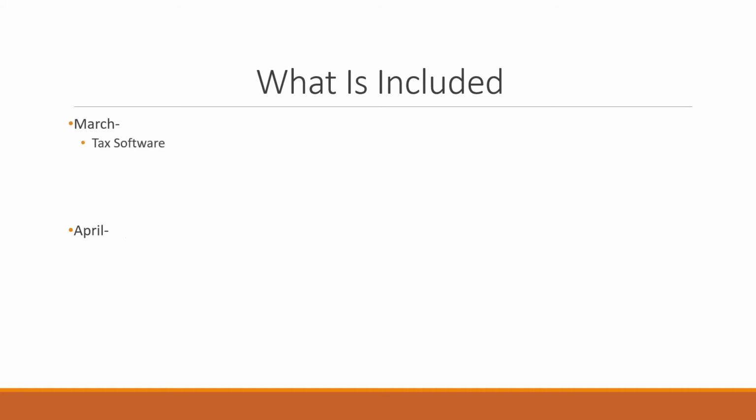March and April. Tax software. What's the next month? April. So we've got to get our taxes in order. The do-it-yourselfer type people that do their own taxes, this is when you start to see this go on sale. If you get an update, great time to get that updated.